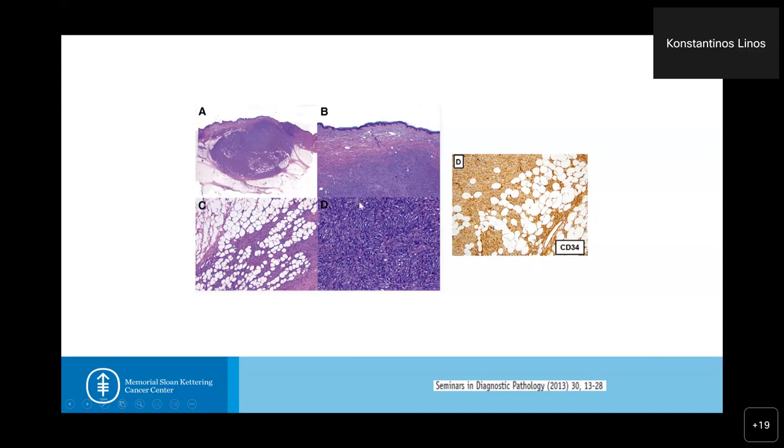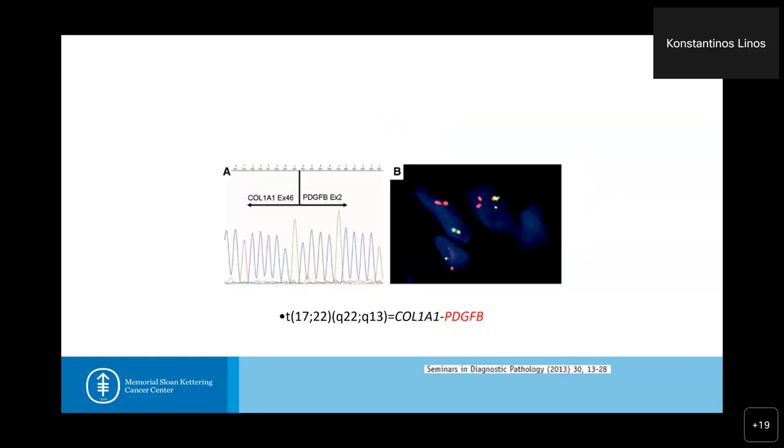involving the subcutaneous tissue in a honeycomb fashion. And they had these short fascicles growing in a storiform growth pattern. And the tumor is one of the tumors that is also diffusely positive for CD34. Again, CD34 is not a specific stain, but to have a diffuse and strong wall-to-wall positivity, there are not that many tumors. And approximately 95%, as I told you when I was presenting the first case, have a rearrangement between chromosomes 17 and 22 involving the genes COL1A1 and PDGFB. And that's very important because that actually creates an autocrine loop, which is responsive to imatinib.